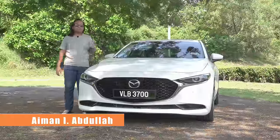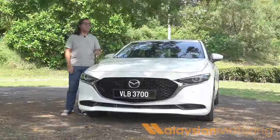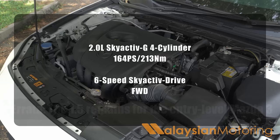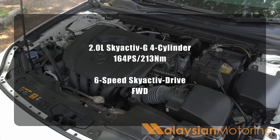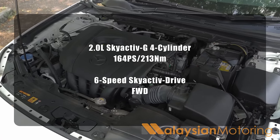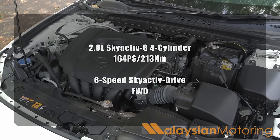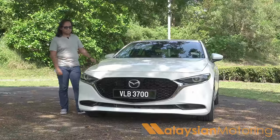Now for 2024, the Mazda 3's lineup has been updated, so the core models are now gone, and so is the 1.5. Now we get a standard 2-litre across the lineup, which does pretty well if you ask me. I quite like this engine, it does pretty good, decent power outputs. It's a nice 4-cylinder and it's still paired to that 6-speed automatic transmission with power going very obviously to the front wheels, because if it went to the back, this would be a BMW.